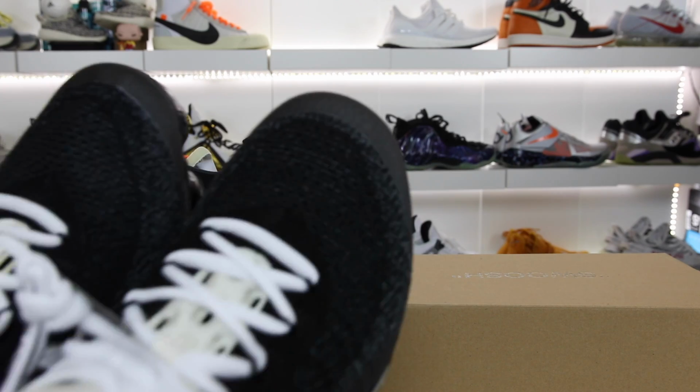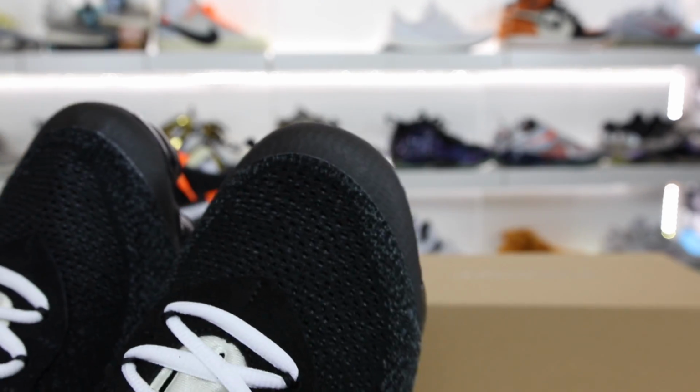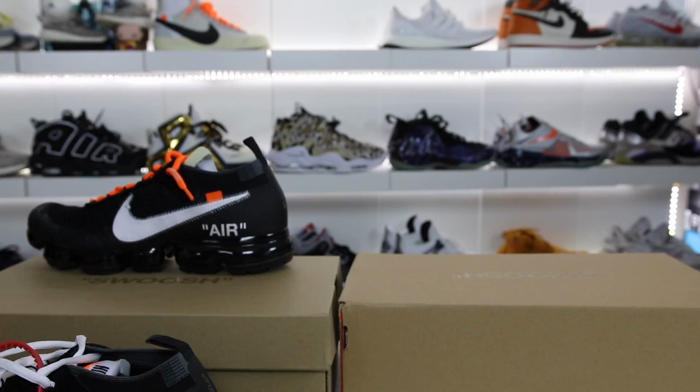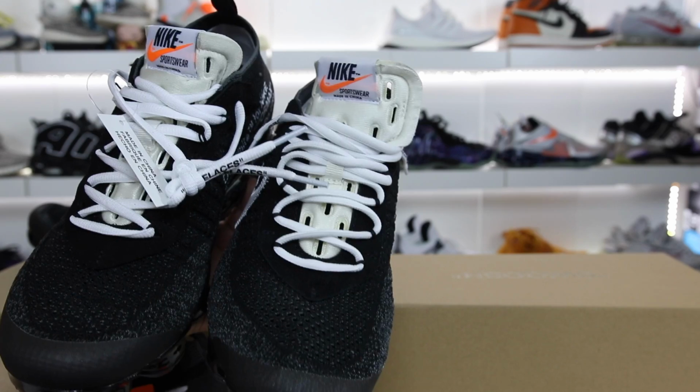For the toe box area, the holes on the authentic one right here are actually bigger than on the replica one as well. But if you look at my authentic one right here, this actually looks way sloppier. The whole toe cap area looks sloppier on my authentic pair than it does on the replica. Go figure. Which brings me back to the other point that I made many times: you can have variations on the authentic products as well.